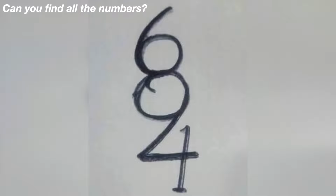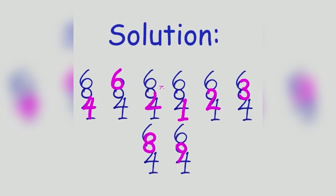All right, so there are actually 8 numbers hidden inside of this drawing, and here are all of them. Did you see all of the 8 of them, or were there a few numbers that you actually missed? Be honest and let me know in the comments.